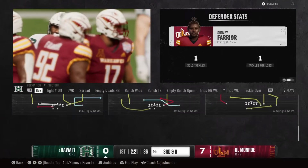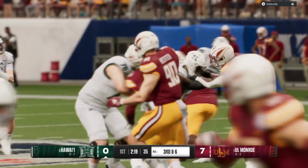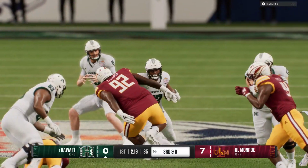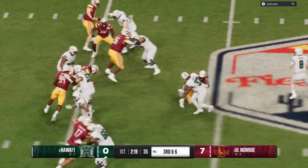Well, Chris, this is going to set up a big 3rd down now for this offense. They're down early in the game. All the hype and the pressure on a playoff game. You don't want to dig yourselves too big of a hole. They got to keep this drive alive, so they need to convert right here.